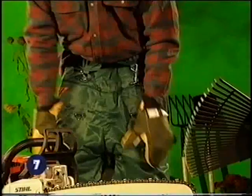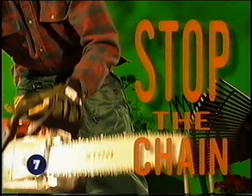It's important to remember that good leg protection is vital, even for some garden tasks. In 1994, over 1,000 people had accidents using chainsaws, so make sure you wear gloves and trousers made with special panels of loosely woven synthetic fibres designed to stop the chain on contact.